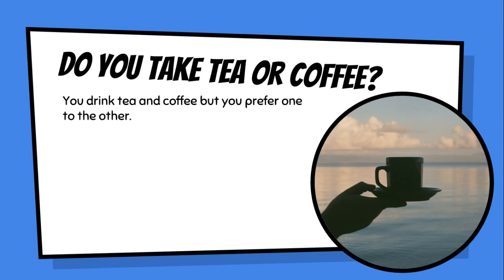So in this example, do you take tea or coffee? Now, it's very common in English to actually say, do you take tea or coffee in a slightly formal situation, a more formal situation where someone is offering you a drink. Okay, now, like most people, maybe you drink tea and coffee, but you probably prefer one to the other, or it depends on the time of the day and the situation.